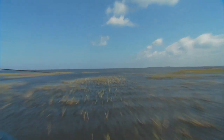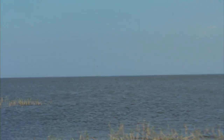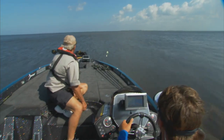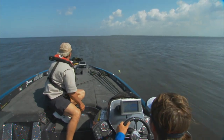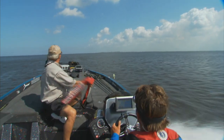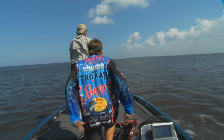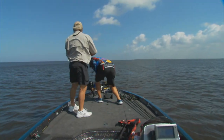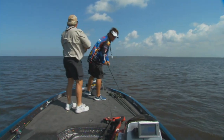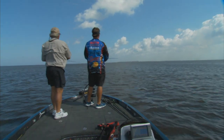Look at them out there offshore. Yeah, that's what you're looking for. Oh yeah, they're busting out there. I see them. Go ahead and run down there. I might get a rattle. This is more of a lipless crankbait spot here. I know, that's probably a better deal for that. I'm gonna throw a spinnerbait just to start with.